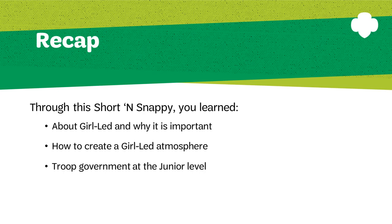And then we also talked about those three different forms of troop government at the junior level. It's also important to note that which form to use is up to your troop. There's no one best form. Whatever works best is what works best for your troop.